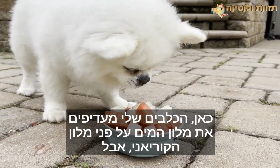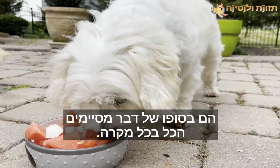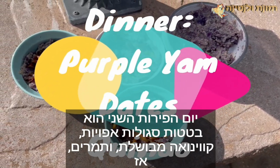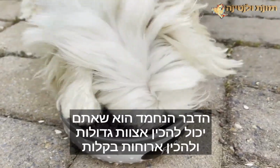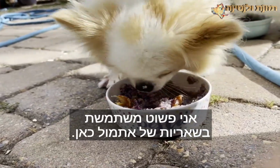Here, my dogs favor the watermelon over the Korean melon, but they end up finishing everything anyways. Second fruit day dinner is baked purple yam, cooked quinoa, and dates, so the same dinner as yesterday. The nice thing is you can make extra batches and meal prep easily if you want to. It's so quick and easy. I'm just using yesterday's leftover right here.